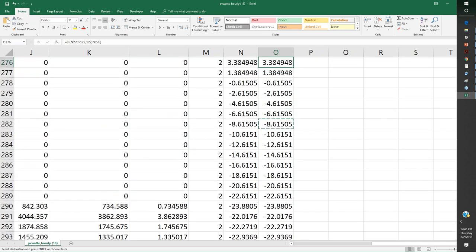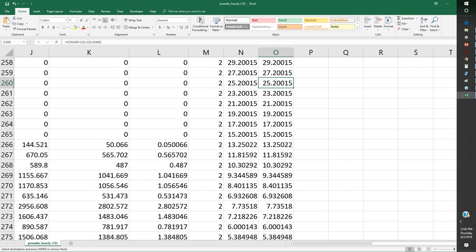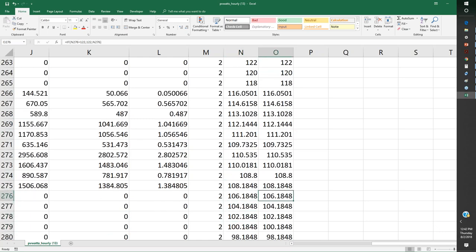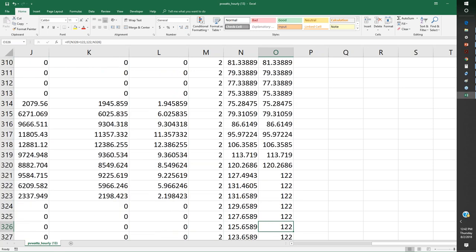Or we can say, okay, as soon as we get down to 80%, or 20% of 120 is 24. As soon as our battery bank dips below 24 kilowatt hours, we're going to turn the generator back on and charge it all the way back up to the top again. And that way we've turned the generator on and we've recharged our battery bank.